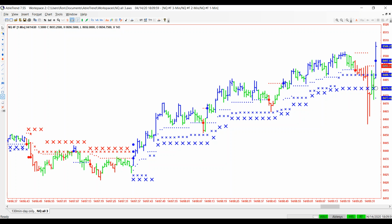So we're just looking for triple confirmation. The same thing I just showed you. It's no different. It doesn't matter what we look at. It's always the same rules. So that's what makes it so simple. It doesn't matter what you trade. It only counts what you think, not what anybody else thinks.